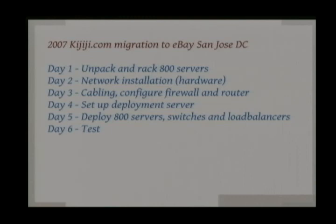So day 1, we unpack and rack 800 servers with a lot of people. Day 2, network installation. Day 3, cabling, configure firewall and router. Day 4, set up the deployment infrastructure. Day 5, deploy 800 servers, switches, and load balancers, all from Puppet. And it was actually a bit easier because it was all Unix. So that actually makes things faster. And then day 6, we start testing. And hey, everything worked. The application worked.